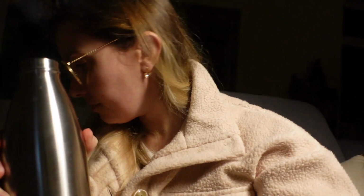Evening. Coming into the living room, realizing my water bottle is empty. I need to go fill that up. And I'm going to do a little bit of knitting. I'm hoping tonight to finish my sock that I was making for Elodie.